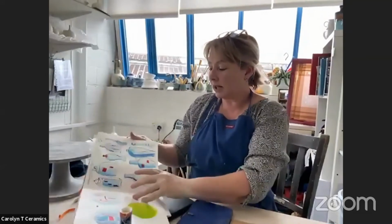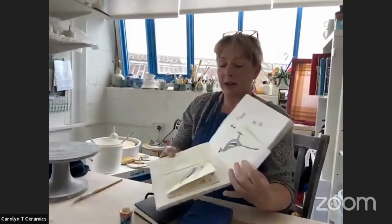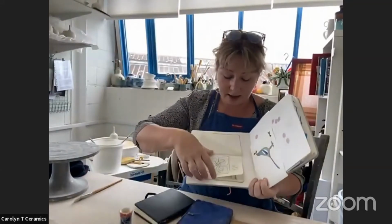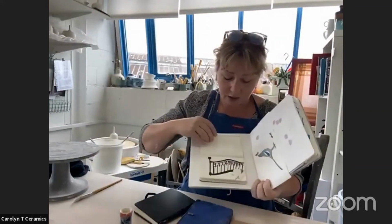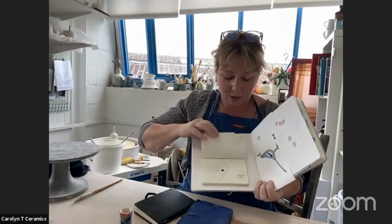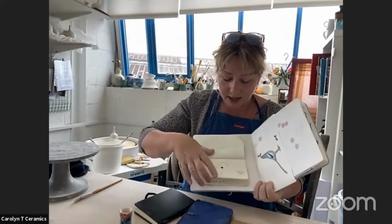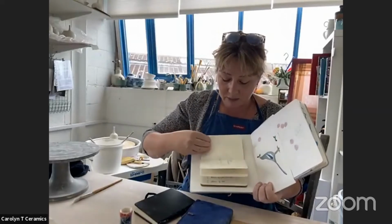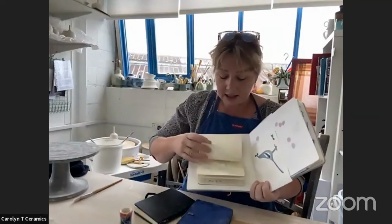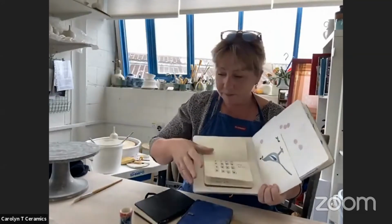I think I stuck one into here. A little book like this, and I'll do drawings. I collect drawings on a daily basis into a little book like this. I'll say what it is, or I won't say what it is. It might be some flowers I saw. It might be a tool I used. It might be the lines of a building, something someone said, all sorts of things. But I collect them together.